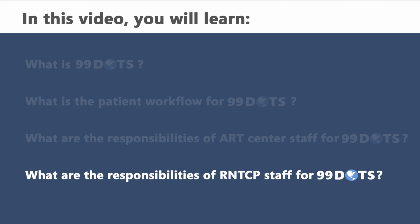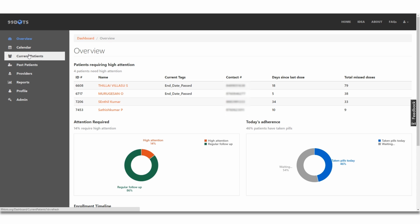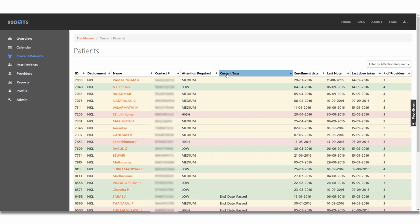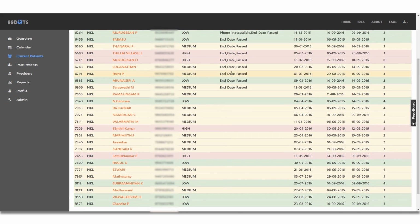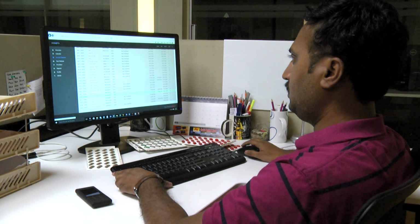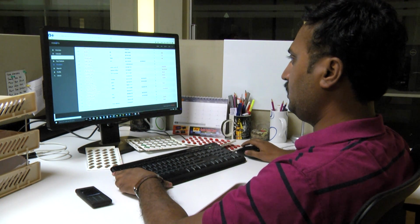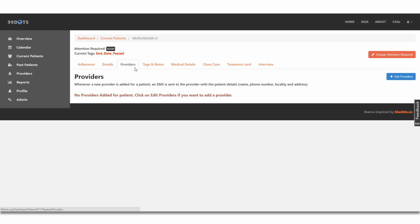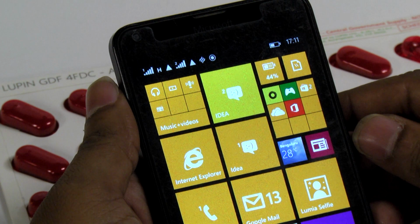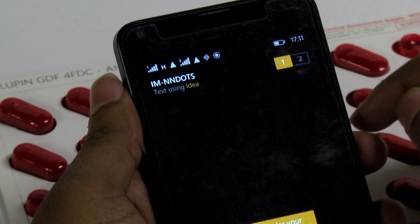Now we will learn what the responsibilities of the RNTCP staff are. Since the patient information is available on the 99 Dots dashboard, the RNTCP team can now log into the dashboard and identify the new patients that have been enrolled. This will enable the Dots Plus supervisor and other RNTCP staff to start monitoring the adherence of the patients on a daily basis. RNTCP staff will also link the patient with the appropriate TU and the corresponding field supervisor, including STSs and TBHVs. The field staff will receive an SMS once a patient is assigned to them.